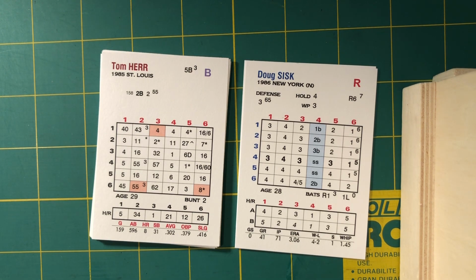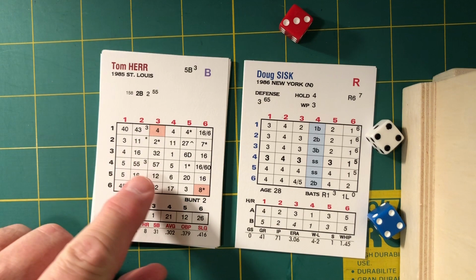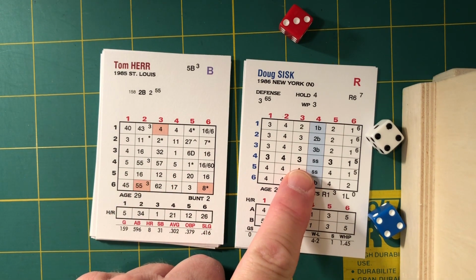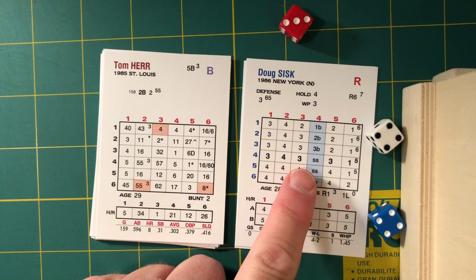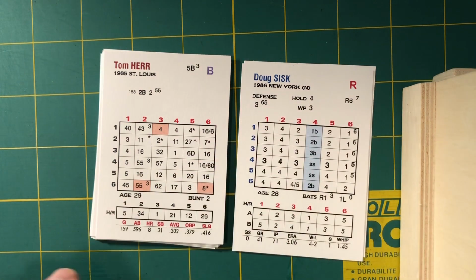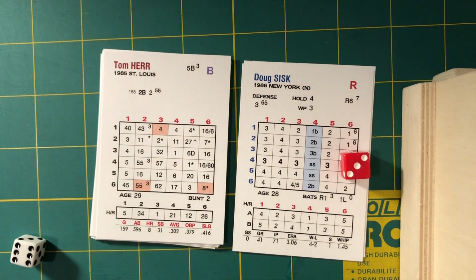Okay, so Herr. Herr is 1-2. One out in the seventh. The pitch to Tommy from Sisk is a 3-4. That's a 57. Plus 3 makes 60 in column 3. And we might have a mess on our hands. If it's even, we got a comebacker. It's not even. We got a rare play. So, first and second, one out, rare play.